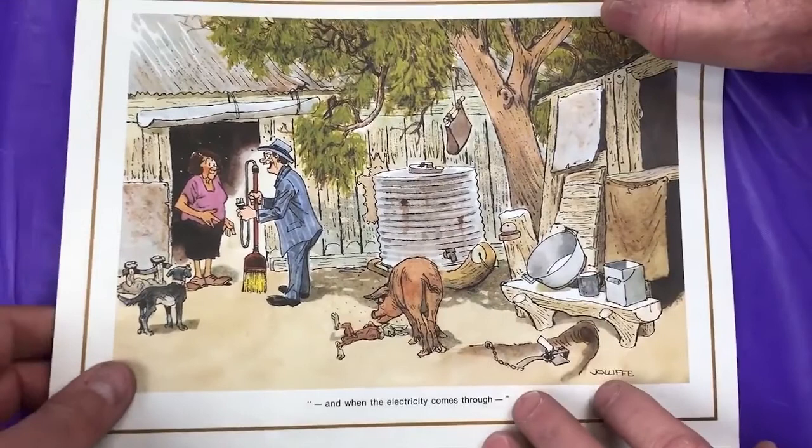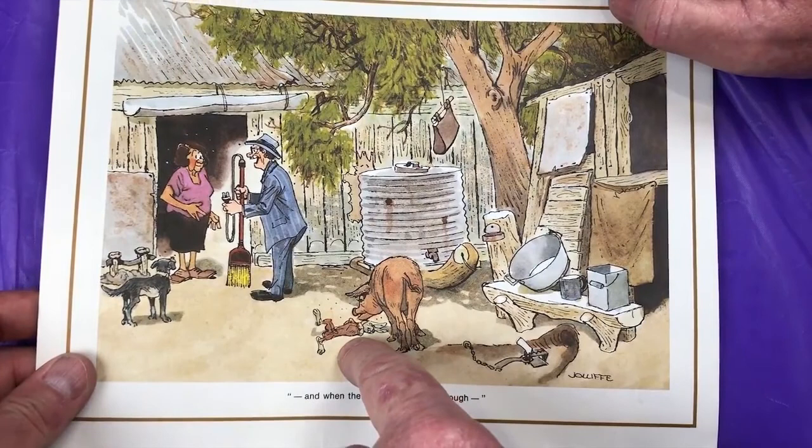Oh, there's a lovely dog. Yeah. And look, is that a rabbit in pants? It does look like that, but it's dead. Is it? It's a dead rabbit. Okay, it looks like a rabbit.